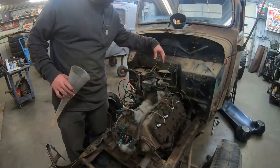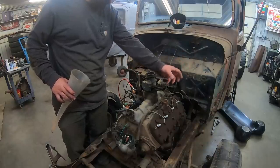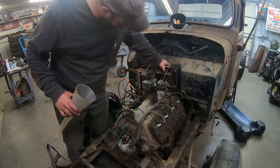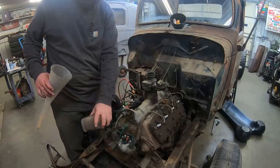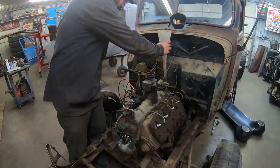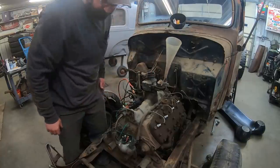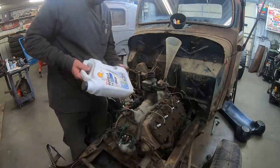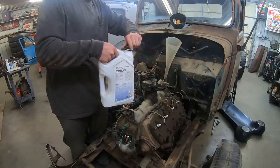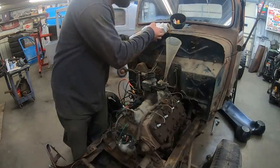On these early Fords, they didn't have like a downdraft tube or like a regular filler neck out here, so you just kind of twist this big nasty breather out of there. Fill her up. I got some mystery 10W30 in a Rotella jug that we're going to dump in. I think it's new oil though, so that's always a plus.